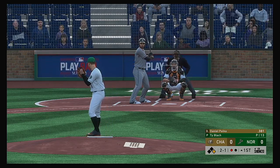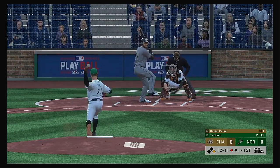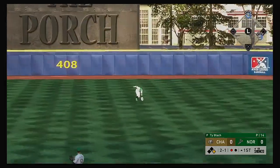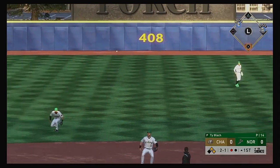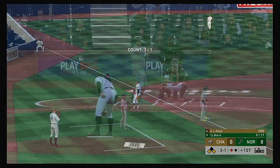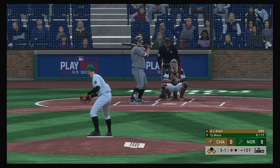Batting third, the designated hitter. Standing in now, Daniel Palka. Back up the middle. And that gets through for a one-out base hit. Oh, and it's off target, and he'll be safe at third.